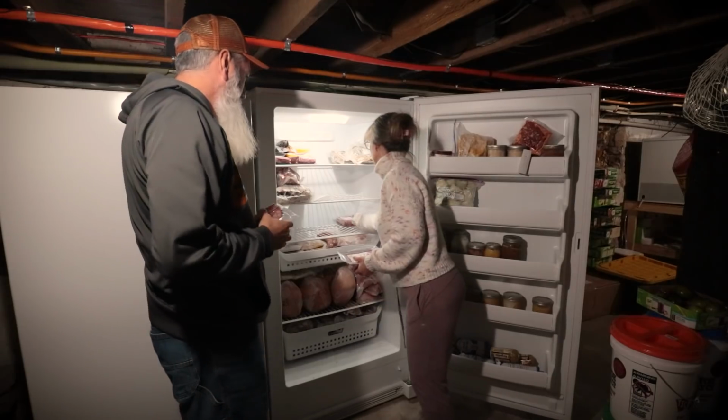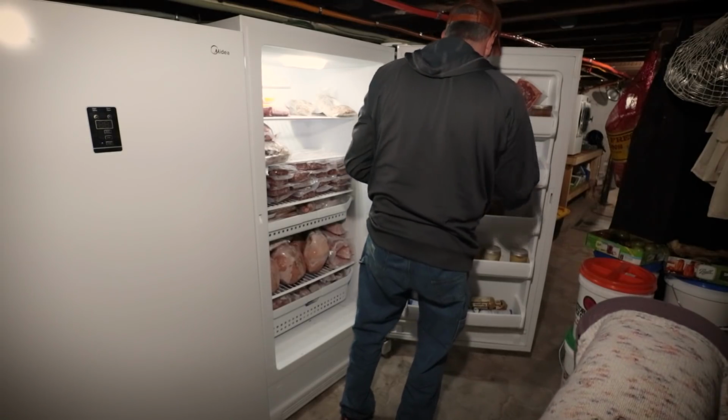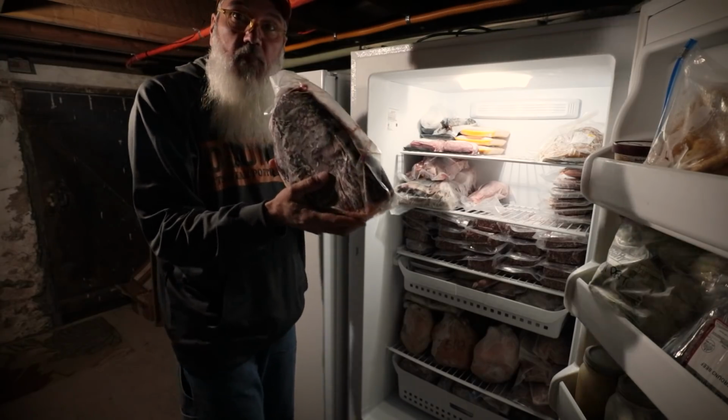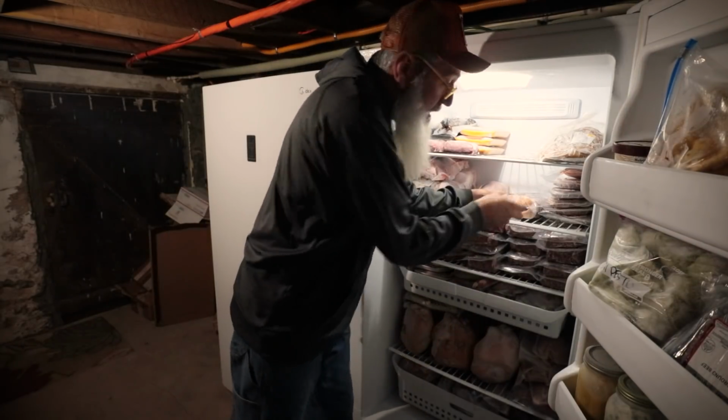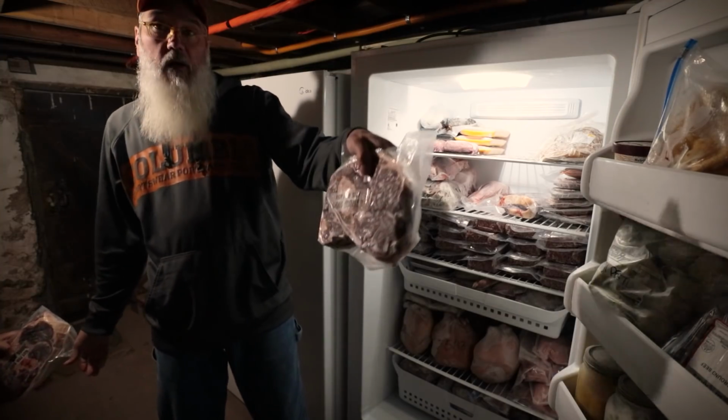Here's fine. Got a big giant round steak. There's 2 arms. Arm roast.